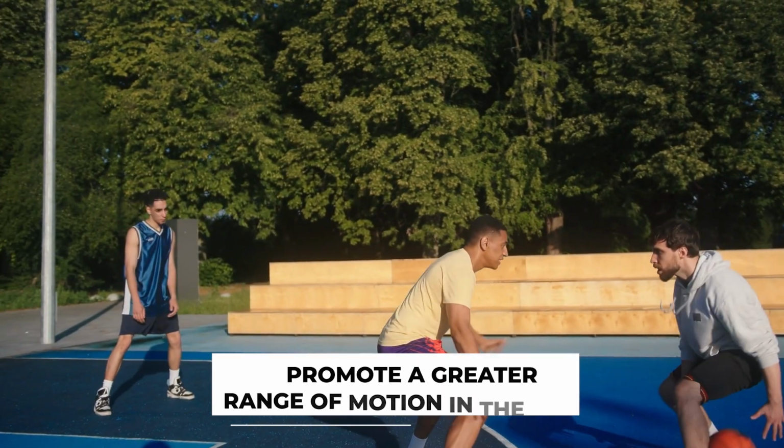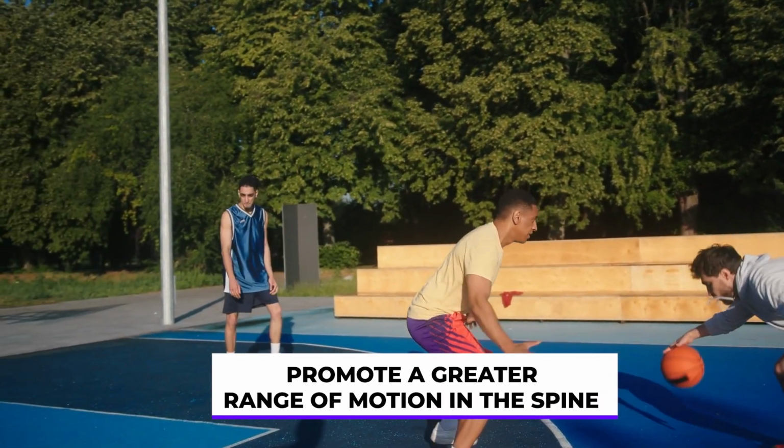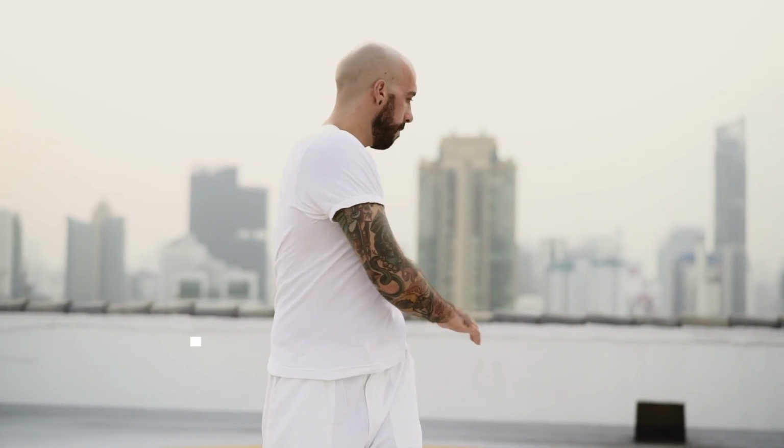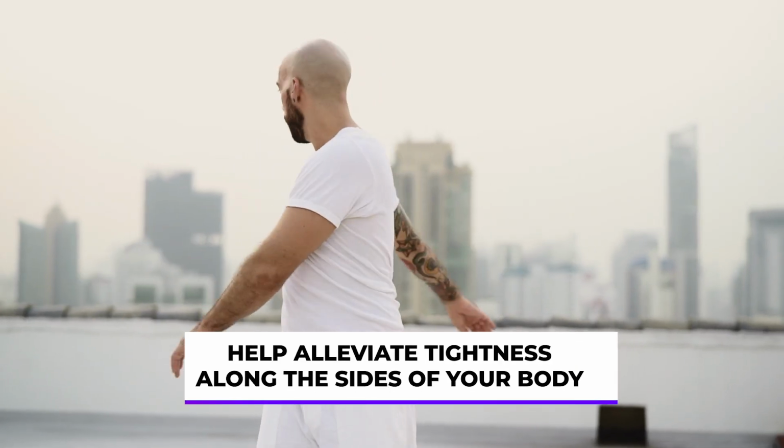Side bends promote a greater range of motion in the spine, which is essential for movements that require side-to-side bending or rotation. This stretch also improves lateral flexibility and can help alleviate tightness along the sides of your body.